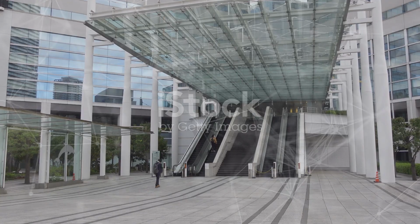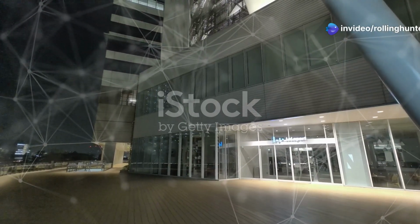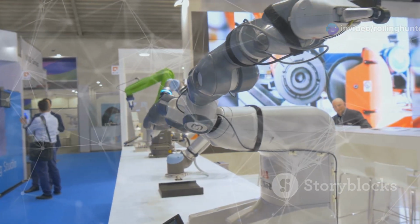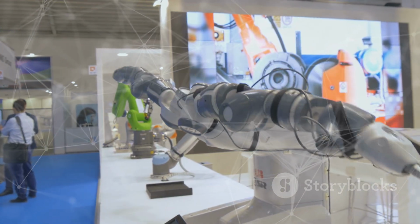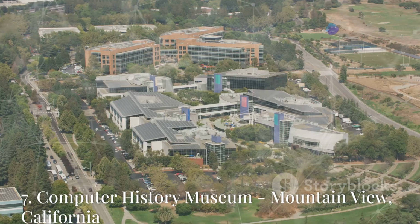For number 8, we're jumping over to Tokyo, Japan to visit the Mirai-kan, also known as the National Museum of Emerging Science and Innovation. We're talking cutting-edge robotics, space exploration exhibits, and displays of innovations shaping the world we live in. Plus, it's Tokyo, so you already know the food scene is going to be fire.